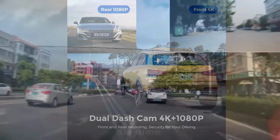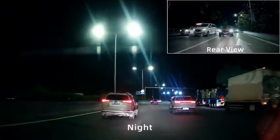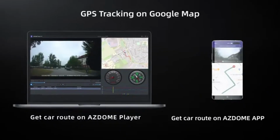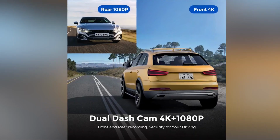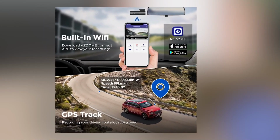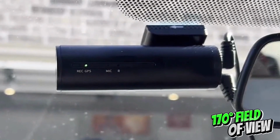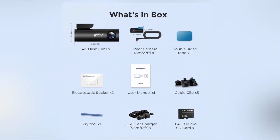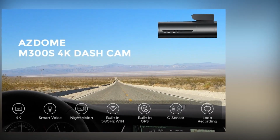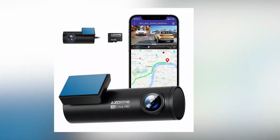The clarity and detail in the footage are seriously unmatched. You'll be able to capture license plates, road signs, and all those crucial details with stunning precision. Every moment on the road is recorded in cinematic quality, making sure you never miss a thing. And speaking of coverage, the wide-angle lens with a 170° field of view ensures comprehensive coverage, reducing blind spots and capturing the entire road scene. Plus, with the front and rear dash cams providing an f1 aperture, you'll get clear recordings even during the darkest nights.